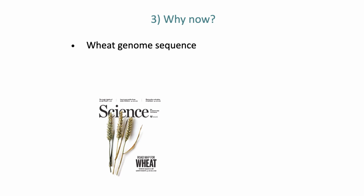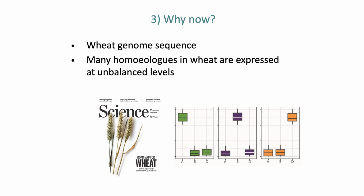So why is it now a good time to investigate polyploid crops? For wheat specifically, we have a fully sequenced wheat genome, which allows us to really start exploring the function of individual genes. And we've discovered that many homoeologs, these 3 gene copies, are expressed in unbalanced ways. About 30% of the time, the A, the B, and the D are not expressed to the same level. And this could be the first hint that they're not really redundant. If one is more highly expressed, then maybe that's the one that's important that we should focus our breeding efforts on. But that's something that still needs to be confirmed experimentally.